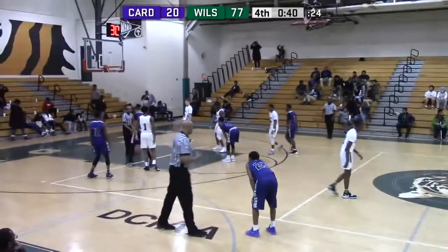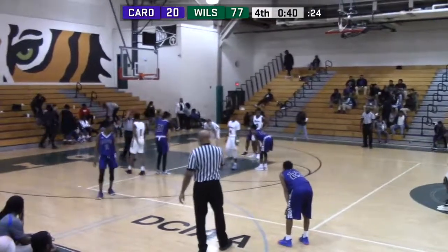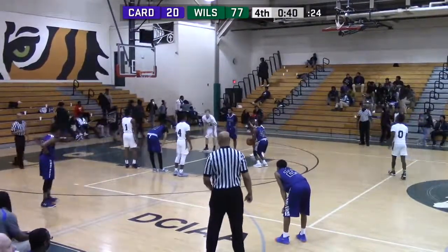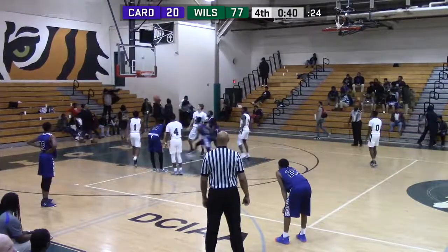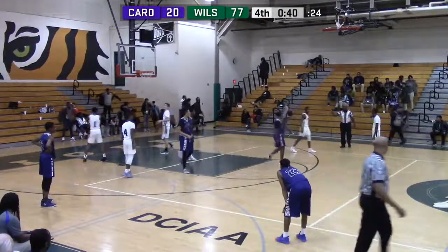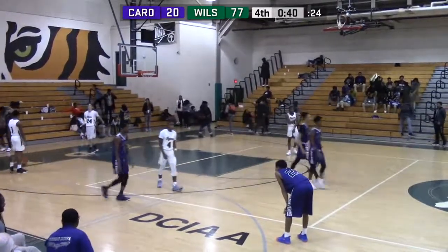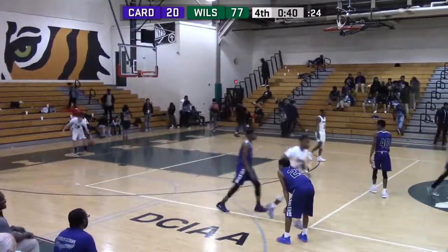Again, Cardozo has been playing with 6 players this whole game. You gotta love the fight that these players have shown. They should have put all 6 on the court, though. And a lane violation is called there, so they will not get the point. Does not count. 13 seconds left.